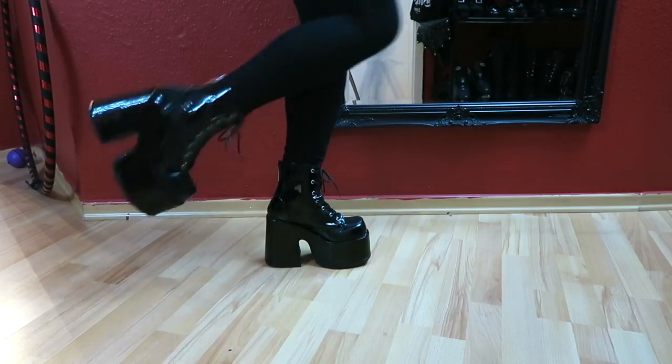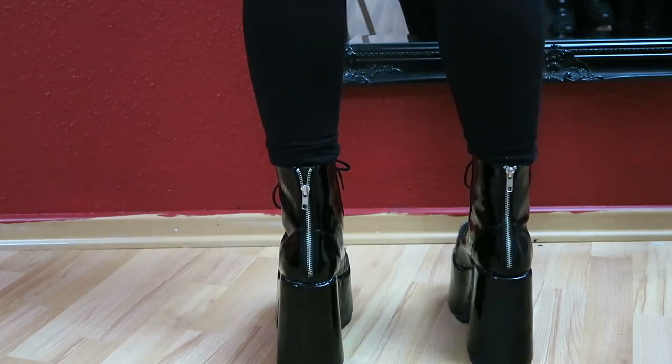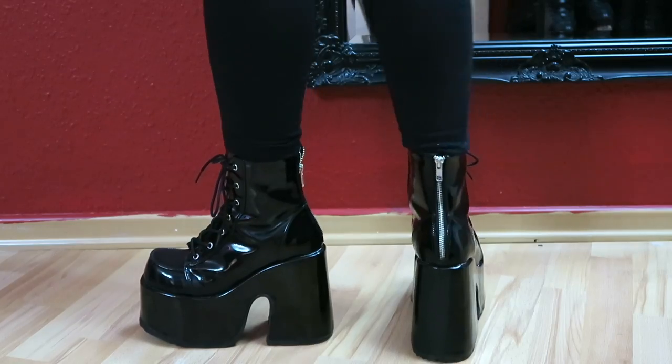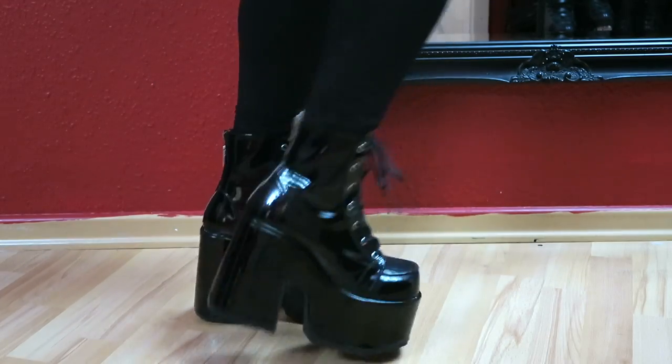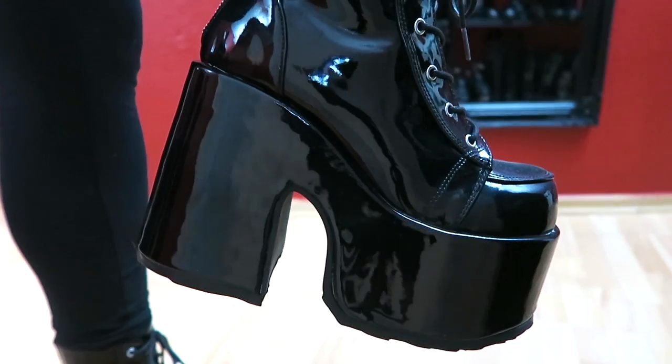Okay, now for the fun part. I'm going to try them. The first pair, the PVC camels, they've got laces, but they actually zip up at the back. These feel really secure, you know, I feel safe in these shoes. And they're actually surprisingly comfortable and easy to walk in, because if you see, they're big and tall, but they're not actually steep, like the heel isn't much higher than the platform.